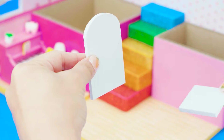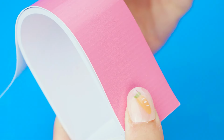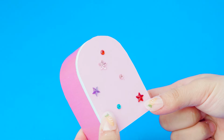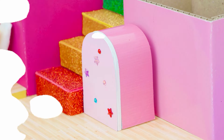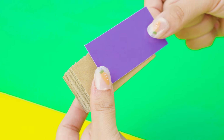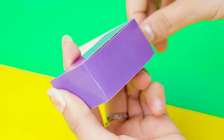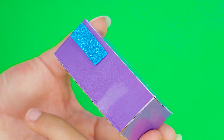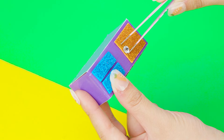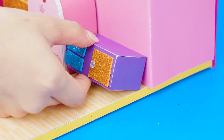Next step, I will make a big fridge using Foamex and gluing them to make it, covering it with pink paper, then decorating the fridge with a pearl strip. Make a pink kitchen for this house. We can cook and organize parties when we invite our friends to come. The kitchen cabinet is finished. Put it here.